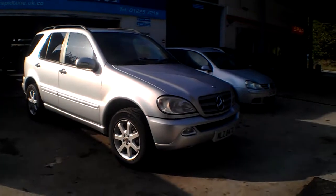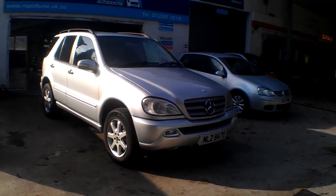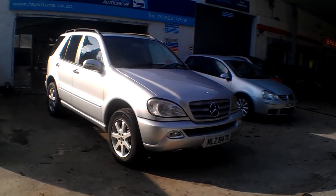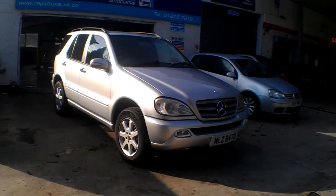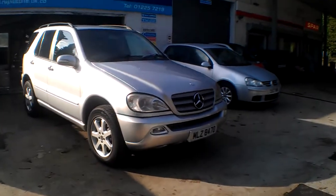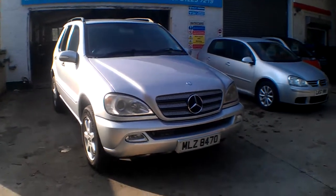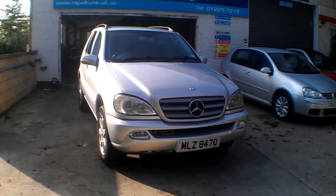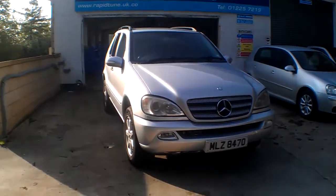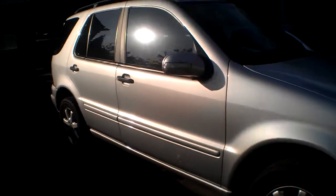My name is Neil Pinkett and today's presentation is for the Mercedes ML270 CDI 6-cylinder inline turbo diesel motor. This one, MLZ8470, is the unprefixed registration number, so it's an Irish registration number, and the car has got documents with it. Alas, the mileage is unwarranted. It has 84,000 miles on the odometer.